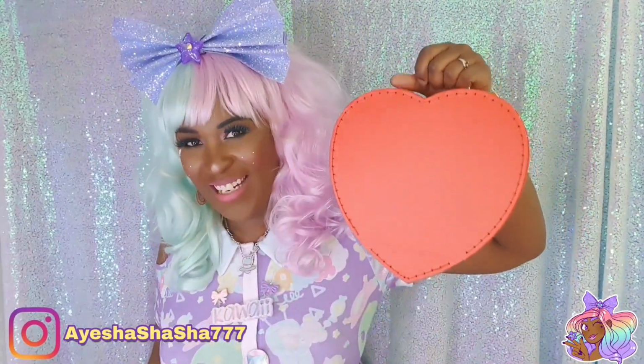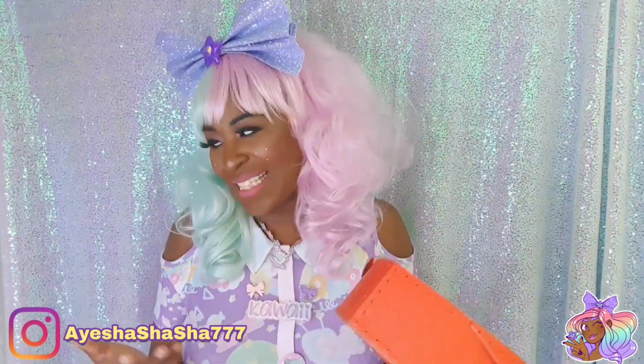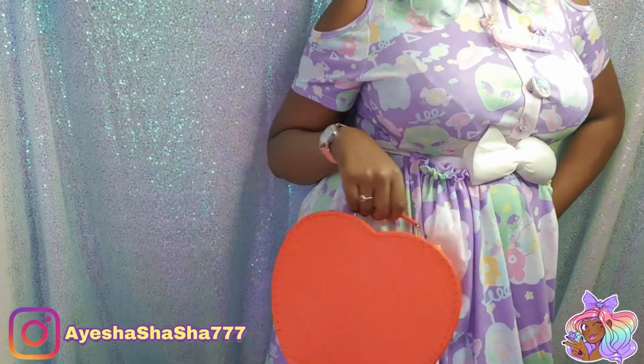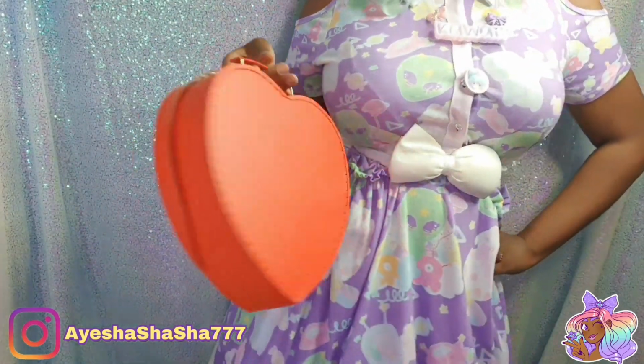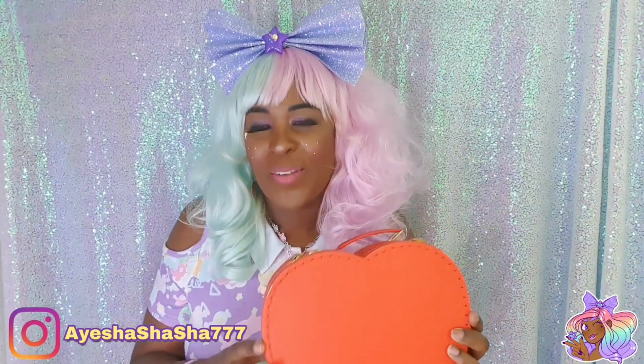This is the Red Heart case from Sass & Bell. And do you know what? Really, technically, I could include all the other cases that I have here because I have lots of cases from Sass & Bell. Lots. But I won't because it's about the shape. Do you know what I mean? And I just adore this shape.